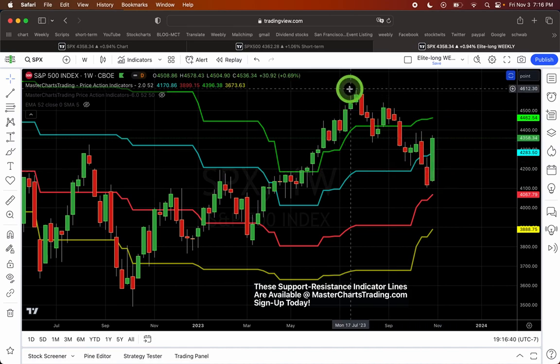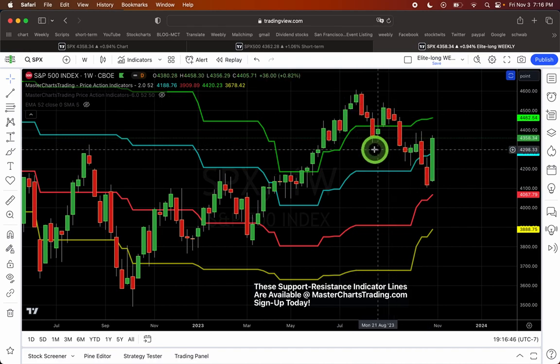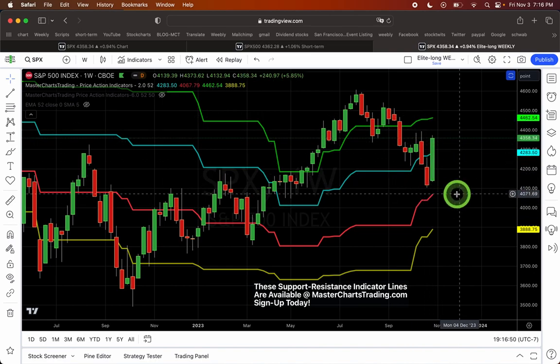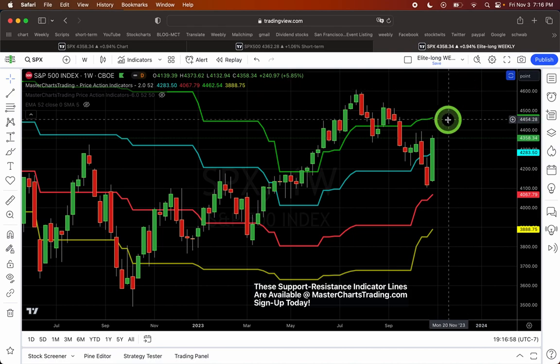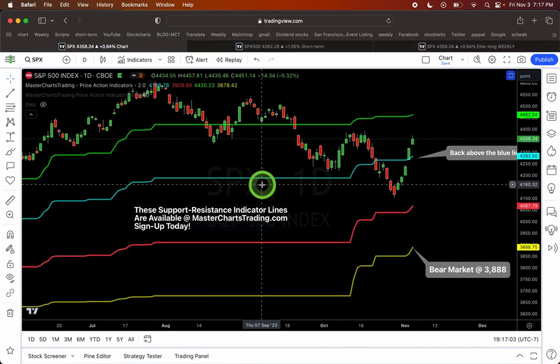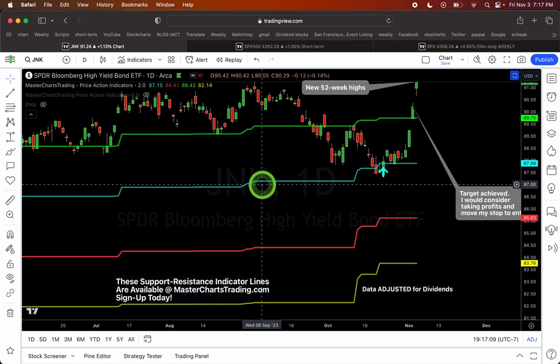Okay, yes, we pulled back from 52-week highs. These are the 52-week highs here in July. We continued, we pulled back in this wave-like fashion. This is a very bullish candle. I would be expecting 52-week highs sometime in the near term, not only because of the way stocks are acting, but also the way junk debt, high yield bonds, are acting.